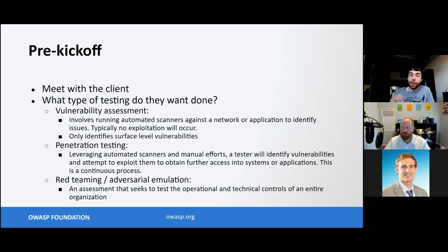The second type of testing is penetration testing, which is typically a lot smaller in scope than a vulnerability assessment. A penetration test incorporates vulnerability scanning as well, because you want to have the ability to catch low-hanging fruit, so you're not manually looking for all of this stuff, because manual assessments could potentially miss those kinds of things. But the real idea behind penetration testing is somebody coming in to manually test for vulnerabilities and attempt to exploit them to see if they can get access to further systems or further into an application. It is a continuous process of identifying things, exploiting them, and then continuing on.